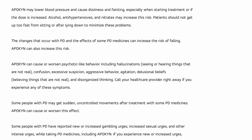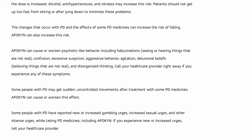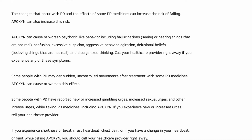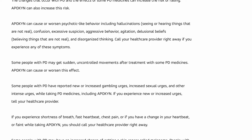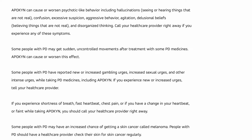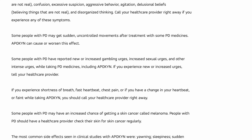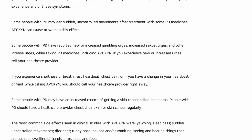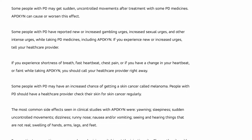APOKYN can cause or worsen psychotic-like behavior, including hallucinations, seeing or hearing things that are not real, confusion, excessive suspicion, aggressive behavior, agitation, delusional beliefs, believing things that are not real, and disorganized thinking. Call your healthcare provider right away if you experience any of these symptoms. Some people with PD may get sudden, uncontrolled movements after treatment with some PD medicines. APOKYN can cause or worsen this effect. Some people with PD have reported new or increased gambling urges, increased sexual urges, and other intense urges while taking PD medicines, including APOKYN. If you experience new or increased urges, tell your healthcare provider.